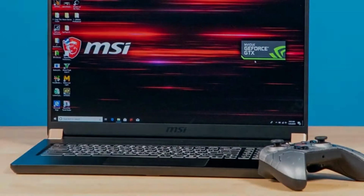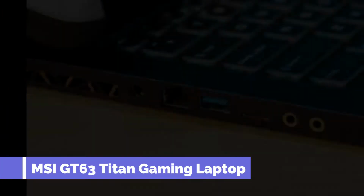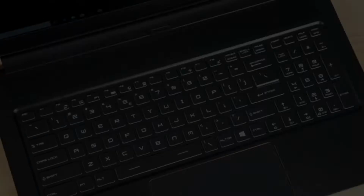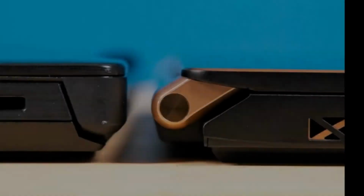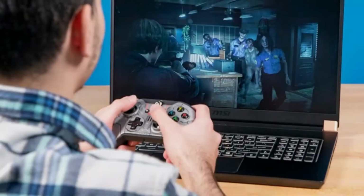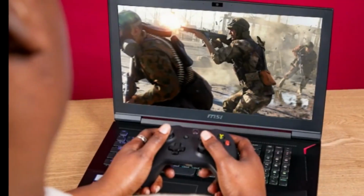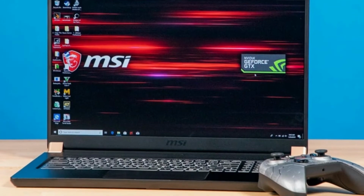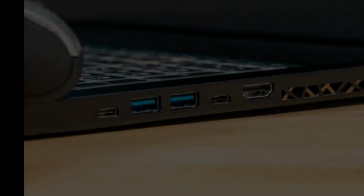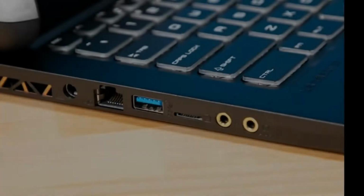Next on this list, we have the MSI GT63 Titan gaming laptop. Looking for a portable gaming powerhouse that looks and feels like a gaming rig? If so, look no further than the MSI Titan GT63. This mean machine has an eye-catching design and one of the best GPUs you can get in a laptop. MSI installed the NVIDIA GeForce GTX 1080 in this one, along with the 8GB of dedicated VRAM.